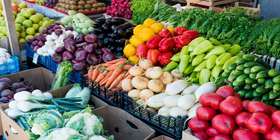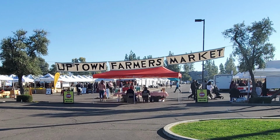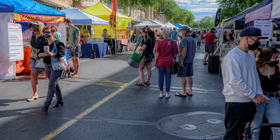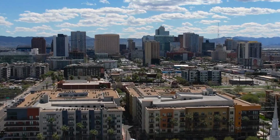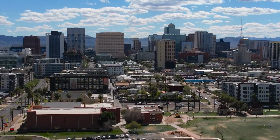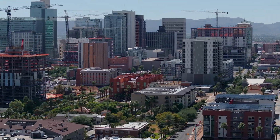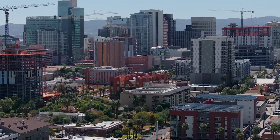They usually start that in a few weeks when fall happens, and then they shut it off during summer just because it's so hot. Another awesome thing about Central Phoenix, obviously, is that you are centrally located. So you have access to the freeways, you have access to Scottsdale, you're super close to the Biltmore area, very close to downtown Phoenix. It's very central, so it's a great place to live if you need to be in a central location.